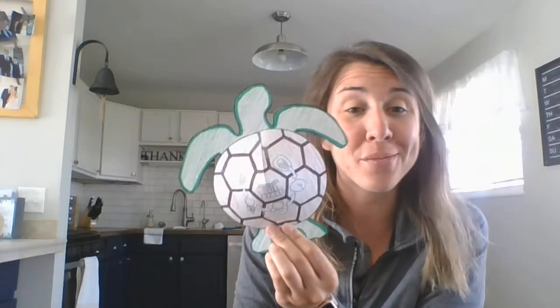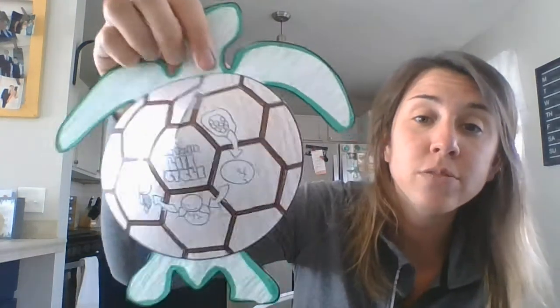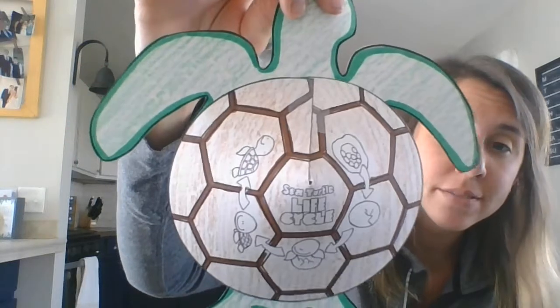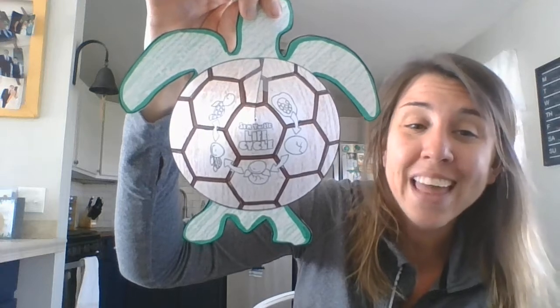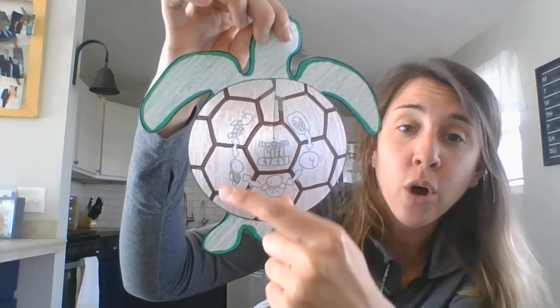Now, how do you think it repeats itself? How does this cycle keep going around and around? You're right. That adult sea turtle is going to lay more eggs and will start all over again. The sad thing is that sometimes humans make choices that endanger or they kill those sea turtles. And if we continue to do that, will there be any sea turtles left? No. I know you and I can play an important role in helping keeping those sea turtles alive. But today we're going to focus on that life cycle.